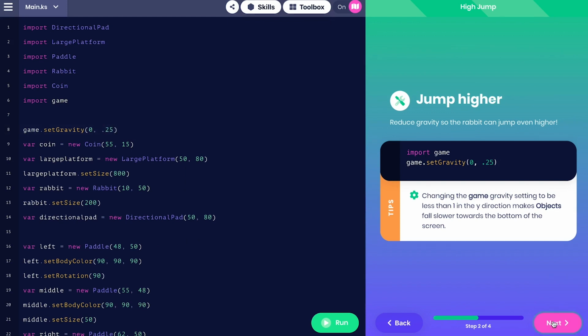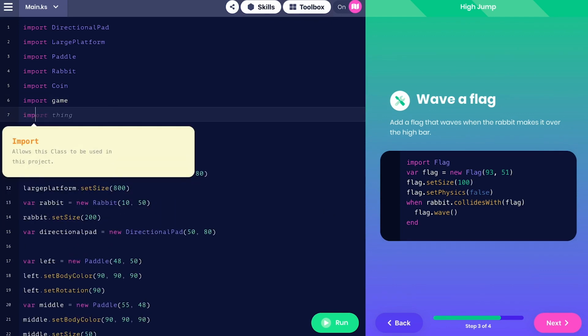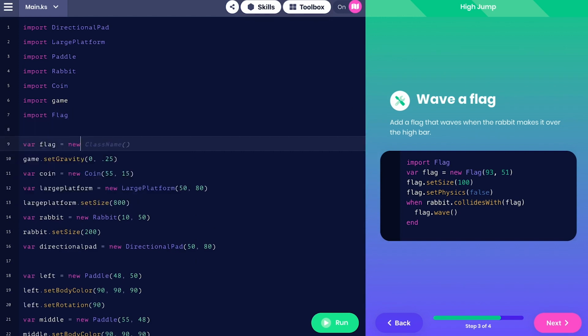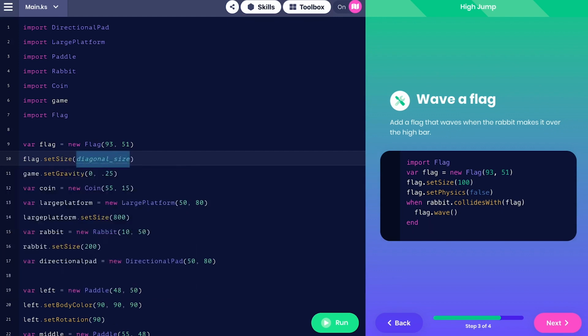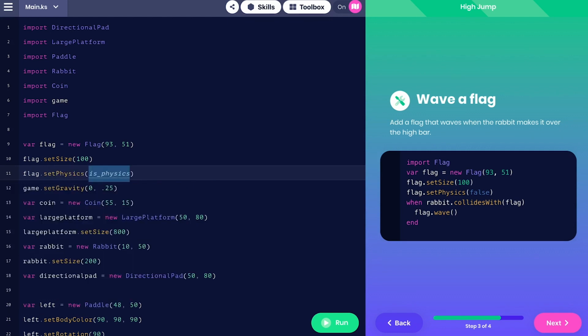Next, wave a flag. Great! Add a flag that waves when the rabbit makes it over the high bar. To do this, we'll have to import our flag first and then create it using a var statement. Up here, type import flag, then var flag equals new flag, 9351. We'll change the flag size to 100. Flag.set size 100.